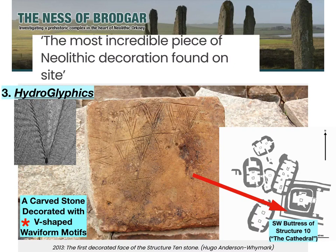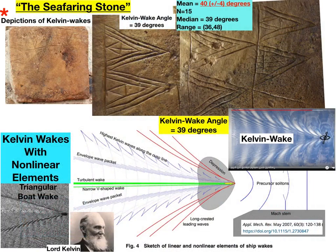This carved stone was deposited at the southwest buttress of Structure 10 at the Ness of Brodgar. This structure is also known as the Cathedral. How can this stone be analyzed? Do these triangular patterns represent the depictions of Kelvin wakes, which is the term used to describe boat wakes, named after the Scottish physicist Lord Kelvin, who first described the linear physics that gives rise to these wakes behind traveling boats? However, Kelvin wakes also have nonlinear elements, which require computers and computational methods to solve. There is a reference to these calculations in the lower right.